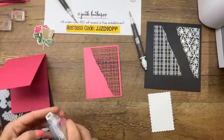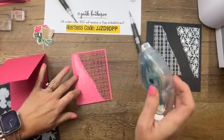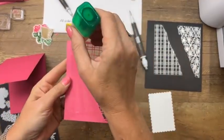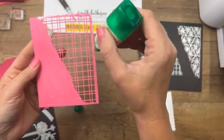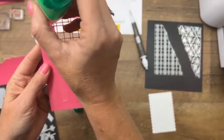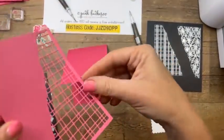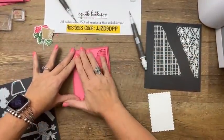Now, you could use an adhesive sheet for this. However, all of those little things that come out are going to have adhesive sheet on the back, and sometimes that just makes a mess and it's harder to cut through. So what I'm going to do is just do a little bit of Tombow on the sides, and I feel like I put too much down on the bottom, which I always do. Spread it out so it doesn't squish out. And then we're going to put this. So this is polished pink on a melon mambo card base.